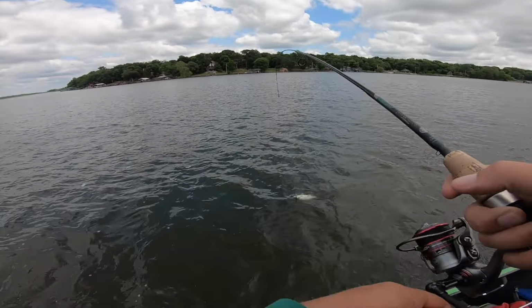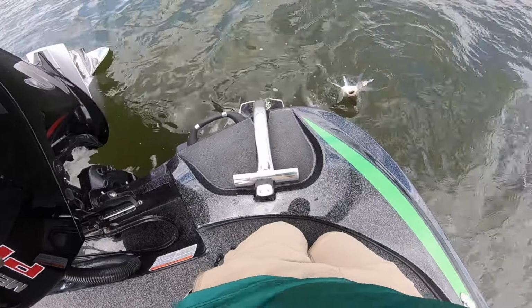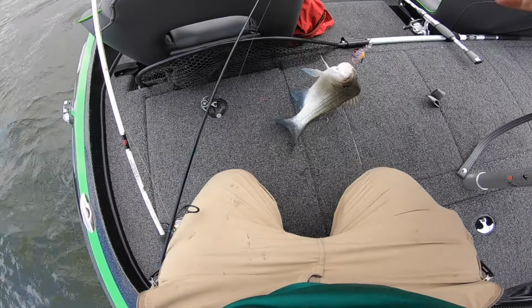Big white bass on the trout rod. That's what happened. That's not a bad one though. That's not a bad one at all.